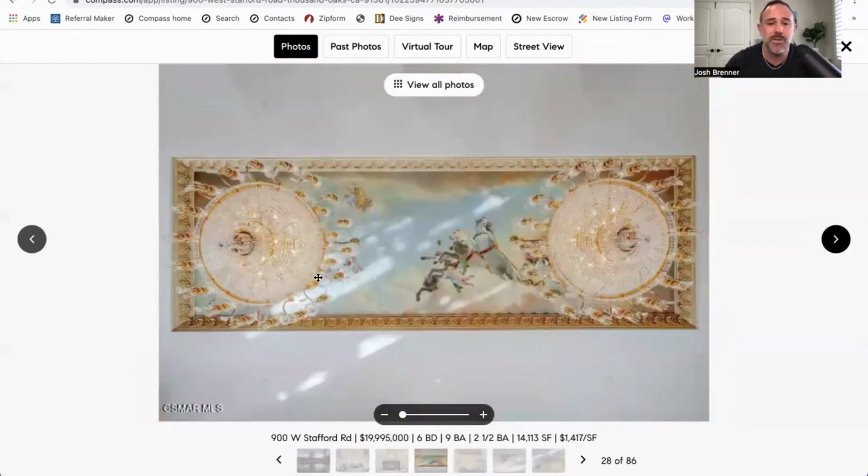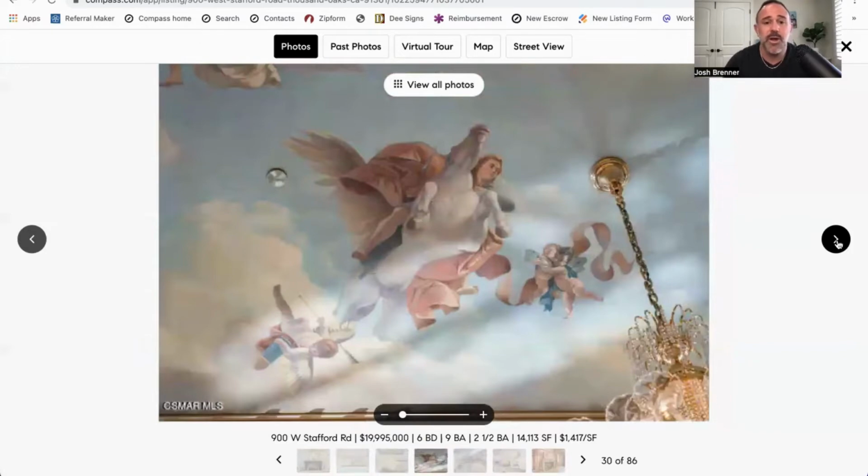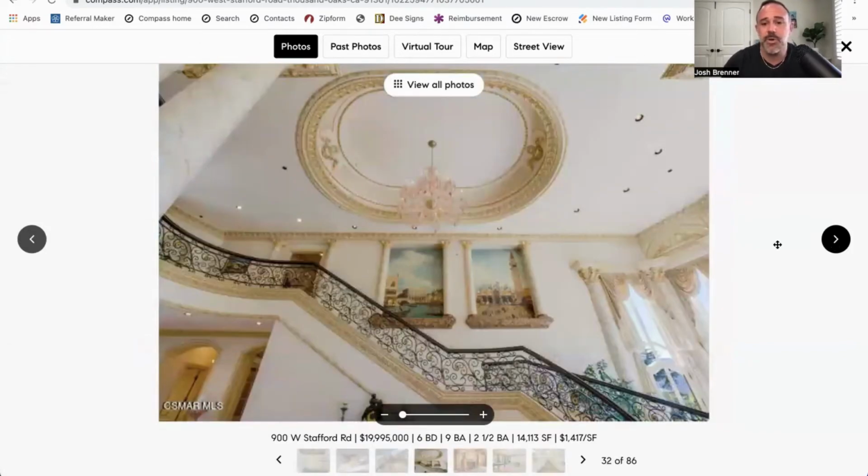Look at the painted ceilings beneath the chandeliers. That you're not going to find anywhere else. And for $20 million, you could not build this house today. So this is a fantastic steal. And you know this was built with the finest workmanship, the finest craftsmanship. Look at all these details that I'm going through.